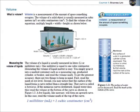Measuring the volume of a liquid is easy. You simply pour it into a marked container such as a measuring cup or graduated cylinder or beaker and read the volume mark. To get the greatest accuracy, there are 2 things to keep in mind. First, read the mark at eye level. Second, you may notice that the surface of the liquid forms a curve rather than a straight line. The curve is called a meniscus.